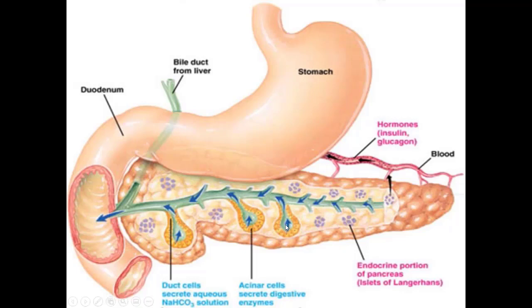In each of these clusters, you have a little bit of the pancreatic juice being made. Once that gets made, it gets delivered into this merging tube here. And this long tube that runs the entire length, basically collecting all the pancreatic juice that's been produced by all the acini. So all of that material that gets collected will end up here in the pancreatic duct. So all that material that's been collected will empty into the small intestine here.